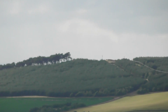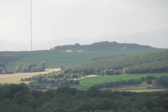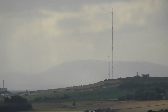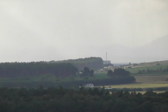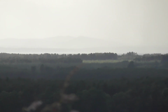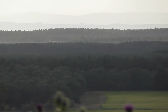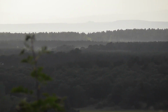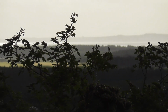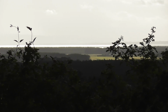We'll swing back along the horizon with a little bit of zoom on. There's the masts at Birkhead. The camera's having a little difficulty focusing. Far side of the firth. And around.